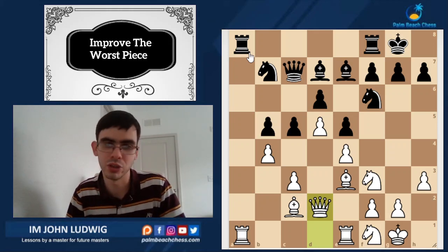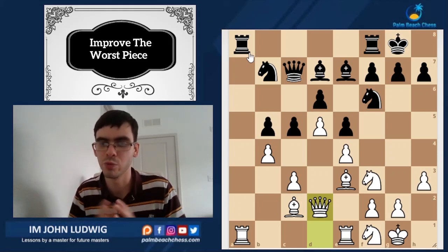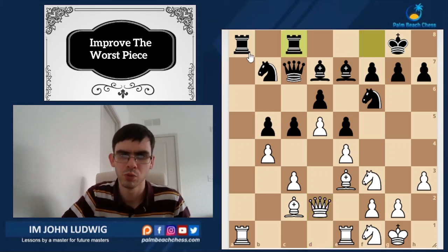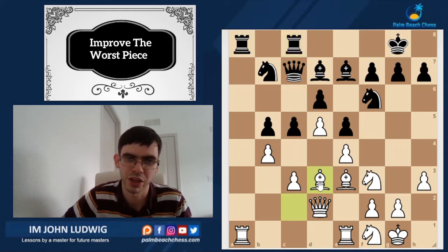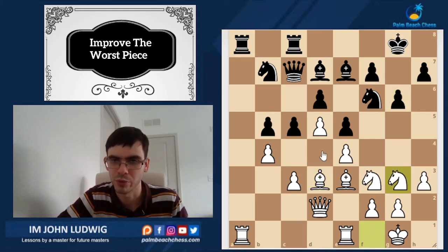Karpov, by going queen to d2, just connects the rooks and is prepared to take back on a1 with the rook, once again regaining control of the a file. So queen to d2, rook to c8. The threat here is c takes b4, and then the pin on the c2 bishop. So Karpov just sidesteps that with bishop to d3 and starts to put pressure on the b5 pawn. g6, knight to g3, once again continuing improvement of the pieces.